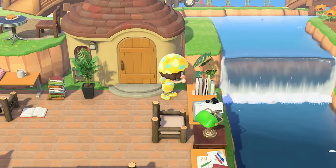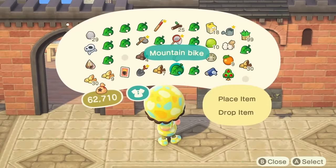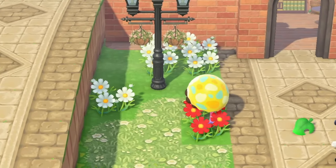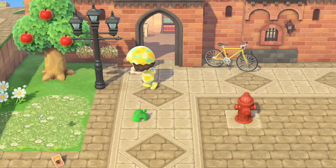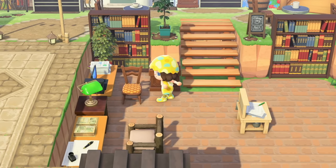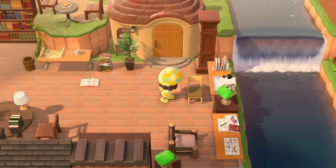And after adding some greenery, I realized the outside of the library was still pretty barren, so as a first step, I put a bike out front and a fire hydrant. The little grassy patch in the corner here was also a promising little piece of real estate, so I cleaned it up a bit and added an apple tree. I planned to put a park bench there, but I got distracted by other seating options, switching out the log chairs in the library for Turkey Day chairs, which honestly didn't look much better. I was really struggling with what chairs to put in there, I just don't know.